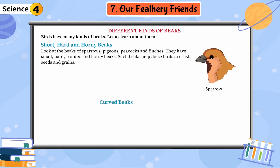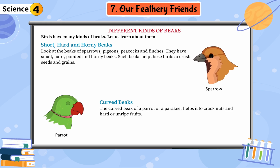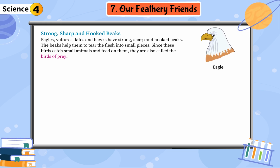Curved beaks. The curved beak of a parrot or a parakeet helps it to crack nuts and hard or unripe fruits. Strong, sharp and hooked beaks. Eagles, vultures, kites and hawks have strong, sharp and hooked beaks. The beaks help them to tear the flesh into small pieces. Since these birds catch small animals and feed on them, they are also called the birds of prey.